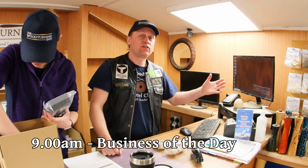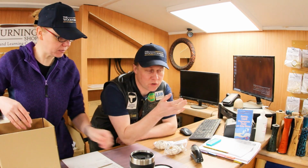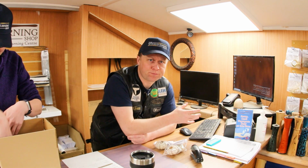So yeah. This is the mission control, as it were, for the Woodturning Shop. There's a computer here, obviously, that's connected to the internet, so we look after all of the internet orders and stuff like that. And there's also an EPOS system on there as well, which allows us to serve customers in person. And we're planning on opening again on the 14th of April, which will be great. So we're very much looking forward to that.